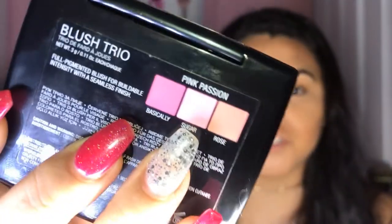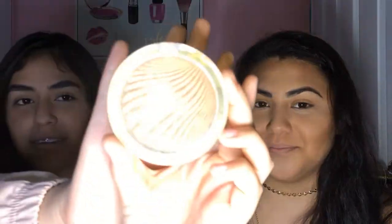Next, what we're going to be applying is the blush and highlighter. The blush that we're going to be using is from Anastasia. This is the blush trio, Pink Passion. Can I see it? This is a highlighter. This is the highlighter. It's from Milani. It's a highlighter.